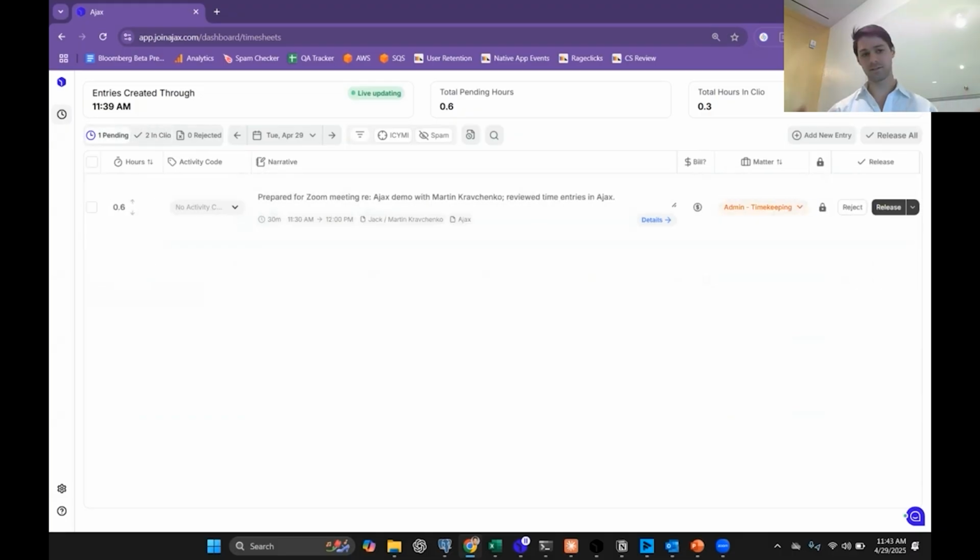So Ajax plays really cleanly with Clio. We built it to be a full add-on. It's not ever going to replace Clio. You do your billing there. Clio is necessary for a lot of things. But we built it so that it feels really seamless to operate in both simultaneously. We know that nobody wants to learn new habits.